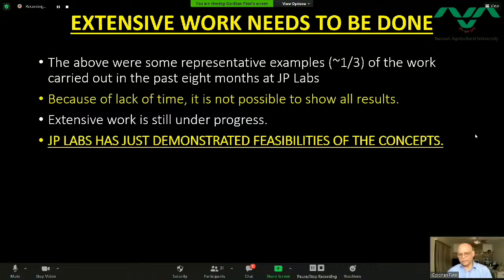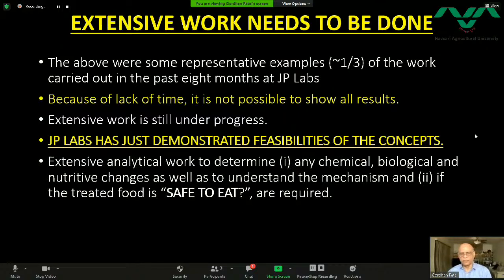However, I want to emphasize that what we have done is just demonstrated the feasibility of the concept. We have not tested by any analytical method how safe it is or any adverse effect. We have not done such testing. So extensive analytical work is required to determine any chemical, biological, or nutritive changes, as well as to understand the mechanism, which enzyme and how it delays and how it affects, and if treated food is safe to eat. Those 2 studies are still required.